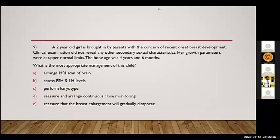Okay, we are getting some answers. E, A and B. Okay, we'll go through the answers. 2-year-old girl, breast development very common. Normally we call it premature thelarche. But here there are some concerns. Bone age is significantly advanced, 4 years and 6 months. She's only 2 years. So bone age being advanced more than 2 years, you have to suspect a pathology. Now, there are no other secondary sexual characteristics like hair growth or menarche, but her growth parameters are at the upper normal limit. So there is a height spurt and breast development.